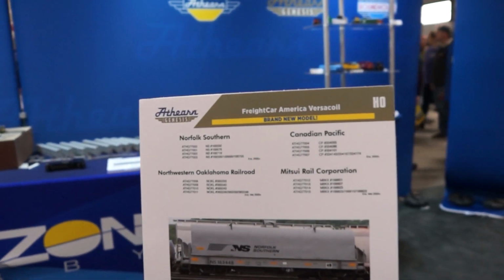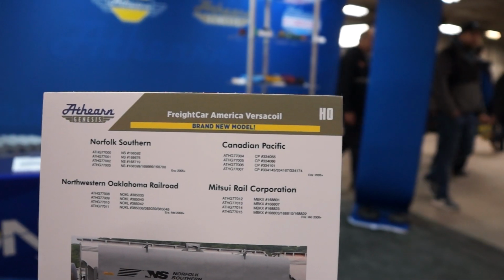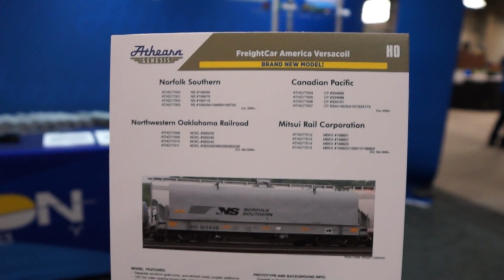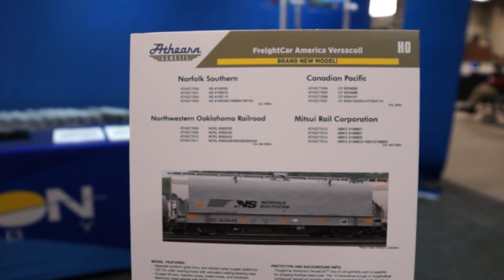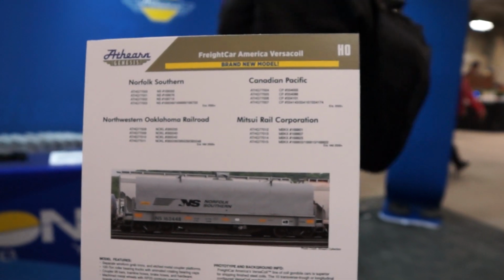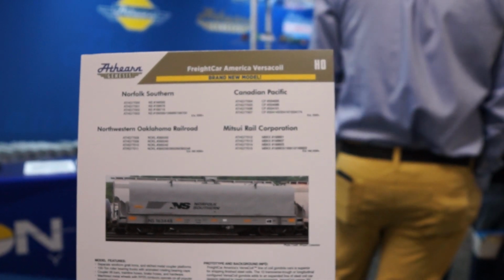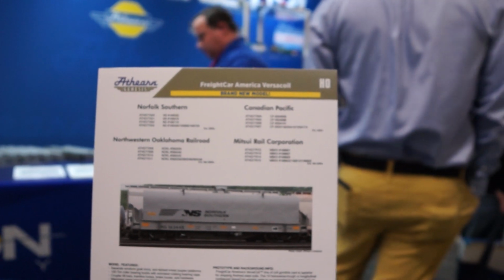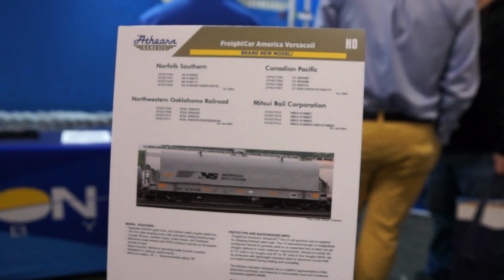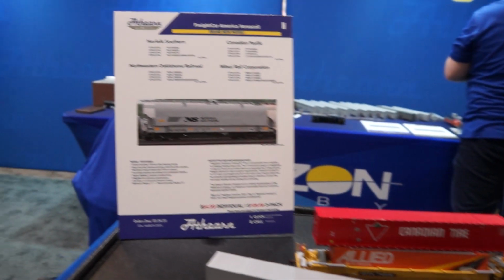All right, so here's the Athearn Genesis new announcement. We have the Freight Car America VersaCoil. Norfolk Southern, Canadian Pacific, Northwestern Oklahoma Railroad, and Mitsui Rail Corporation, or Mitsui. But it's also going to be available in HO and N scale as well.